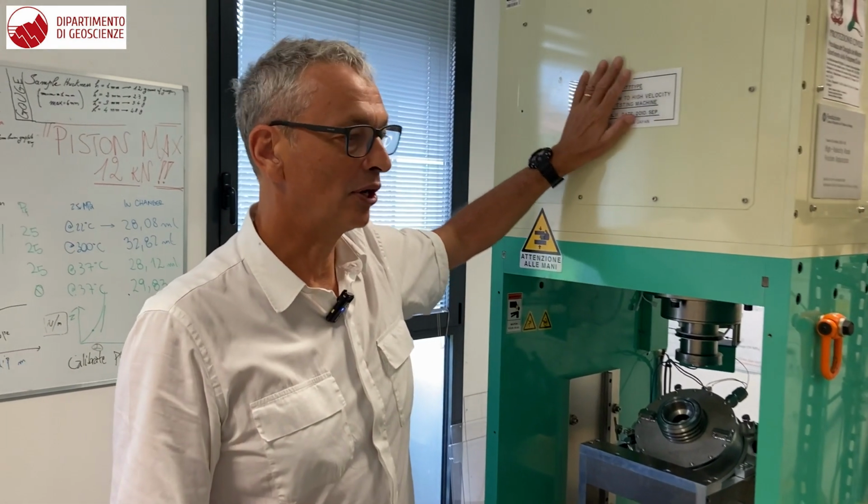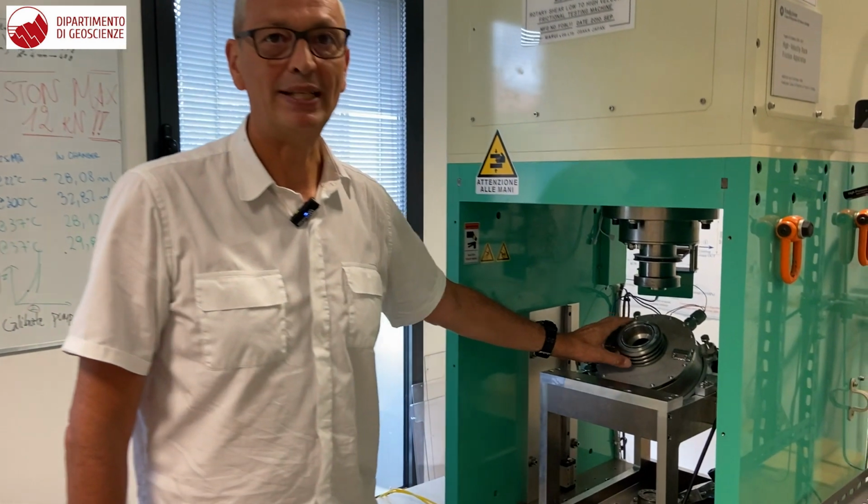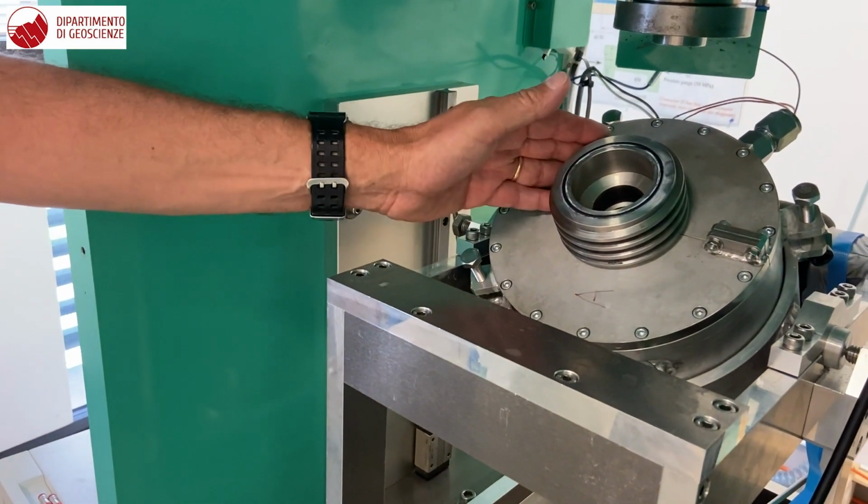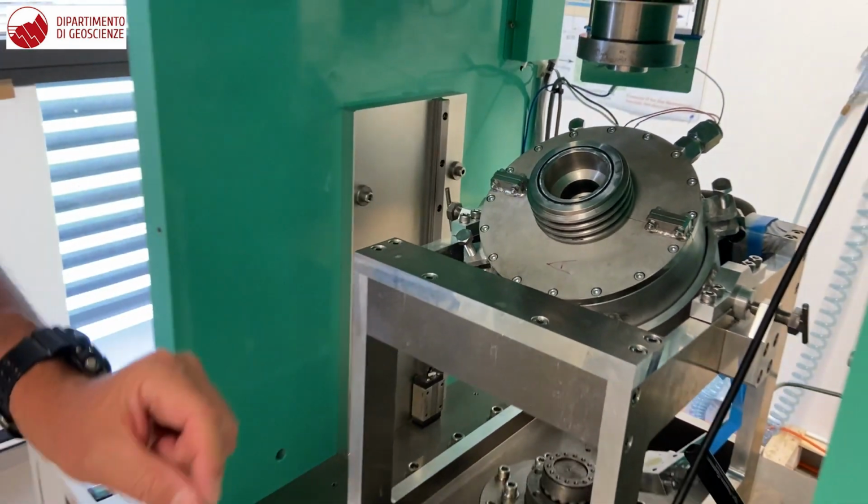To do this, we exploited a new experimental machine, which in this particular case is a rotary shear machine that we have here in Padua University, and a particular hydrothermal vessel that we call Hydros. In this vessel, we can install small samples of rock.